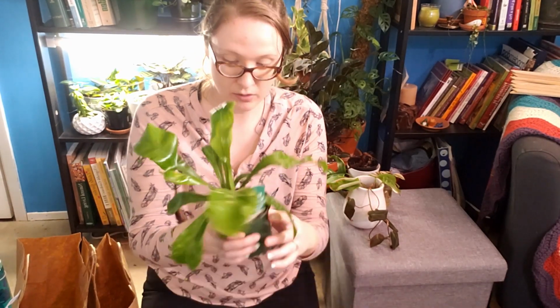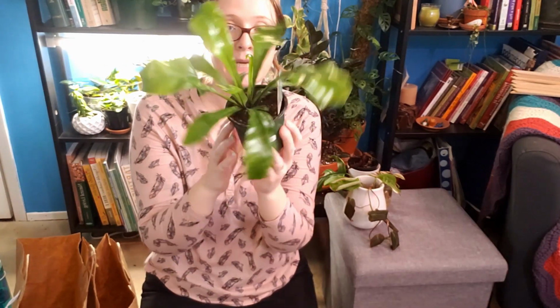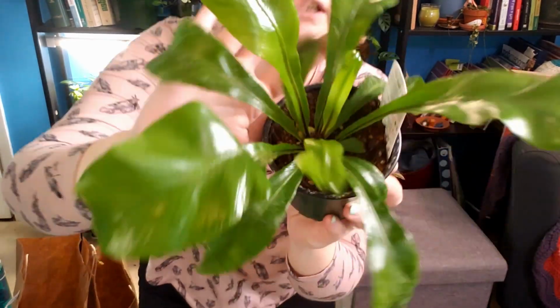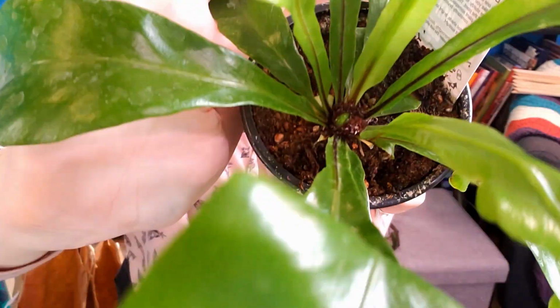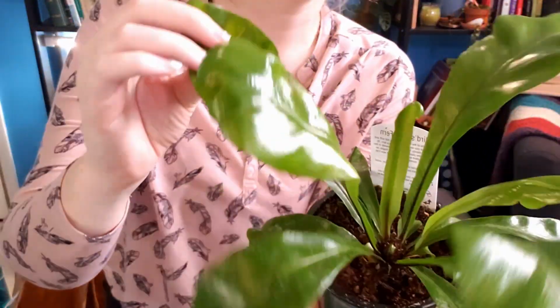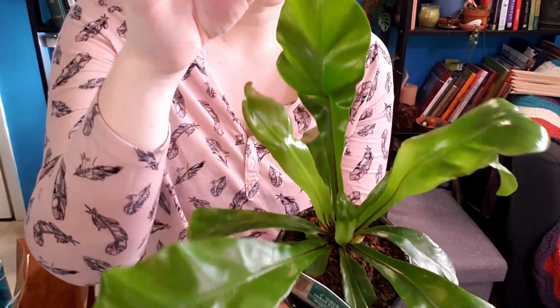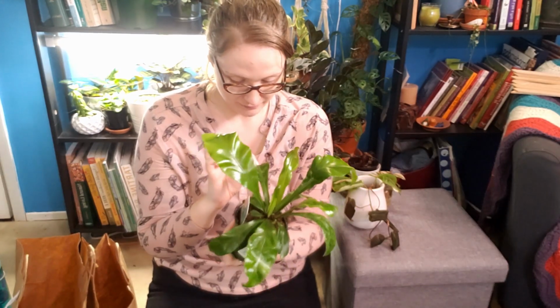And then I got a bird's nest fern to go in my toad tank. I'll just give you a closer look. He's got a little baby coming in there. Some nice healthy leaves. I've wanted to have a bird's nest fern for a while and I've bought one before, but I didn't have the right place to put it, so it did not make it, unfortunately. My little bird's nest fern. And that is everything that I got from Botanical.